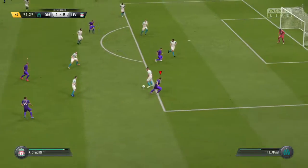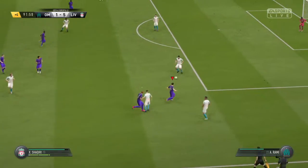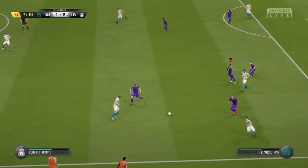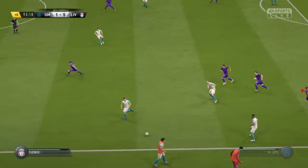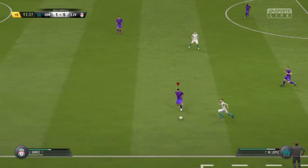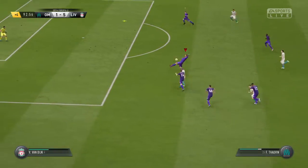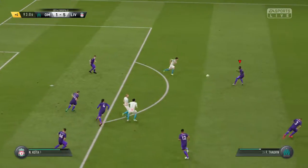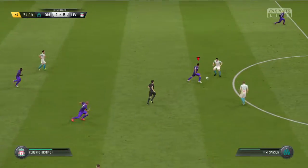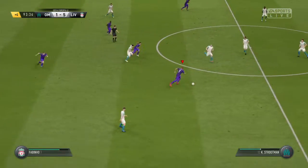Fabinho. Reading of the play, anticipating the pass. Amavi. Good forward play this from Marseille. Put in from the wide area. Good defensive clearance there. Fabinho.